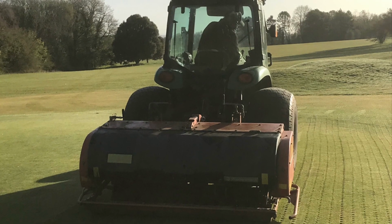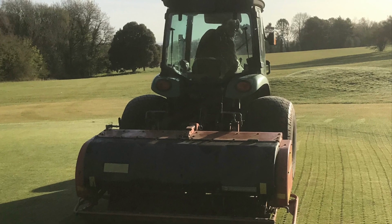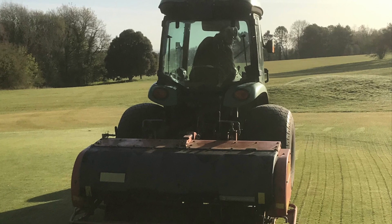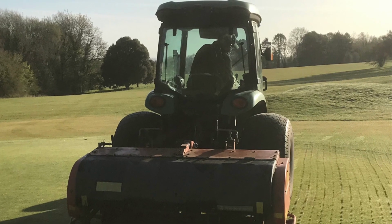So here we are with another picture of us aerating. We've talked about aeration, how important it is that we keep the water moving through these greens and keep these roots aerobic and not anaerobic. So it's one of the number one tasks in greenkeeping.